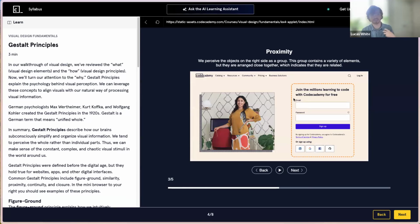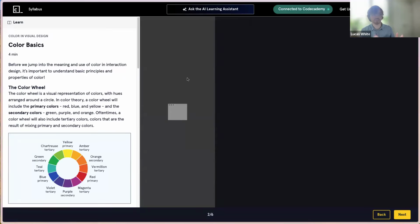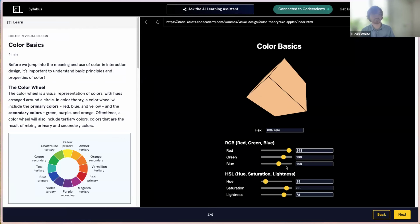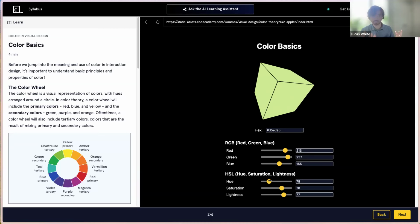So the associations that they might have, how they know, for example, that this is the area that they want to interact with, those types of, again, psychological aspects of design are covered here, as well as content surrounding color basics. We have a little interactive app where you can play with RGB and HSL values to understand the relation between these different forms of creating colors digitally.